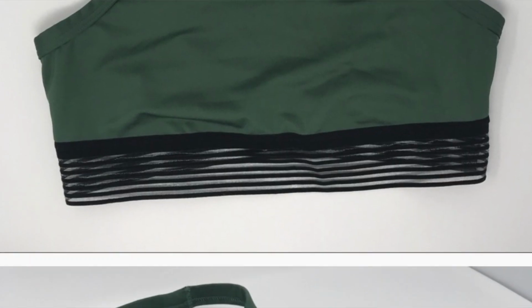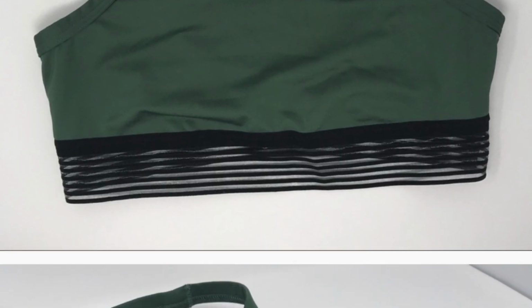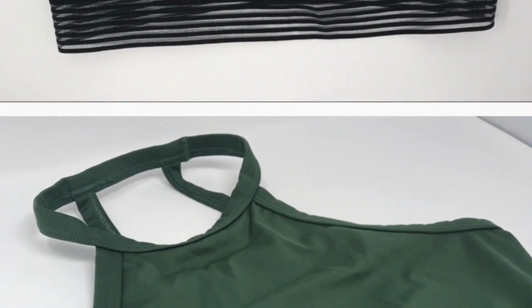The next item that I sold was a Victoria's Secret Cadet Green high neck bralette, which I actually have sold this exact color and style. I sold it in a small. This time I sold it in a large for a little bit less than I sold the first one for, but it sold for $18. On the 5th, Poshmark fees were $3.60. I don't think I'm going to give you my cost of goods.